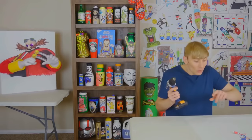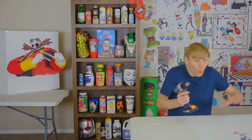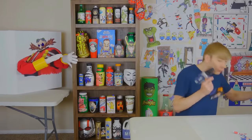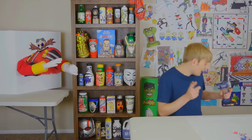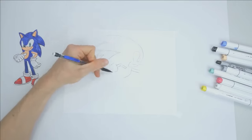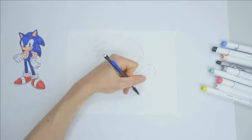So, first, I'm gonna draw Sonic running. And, I'm gonna need some markers and some foam board. I'm gonna attach the drill to the drawing in just a second. Here we go, the fastest thing alive. Yes, Sonic is so fast that he can break the sound barrier. And actually, he can go way faster than that.